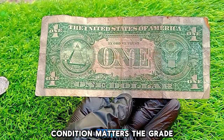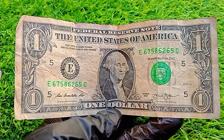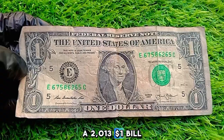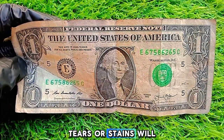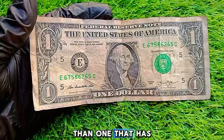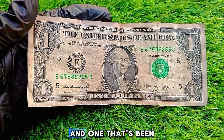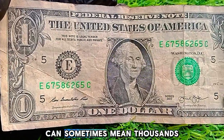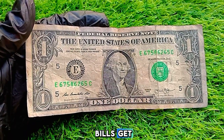Condition matters. The grade or condition of the bill is also a major factor in its value. A 2013 $1 bill in mint condition, without folds, tears, or stains, will be worth significantly more than one that has seen better days. The difference between a well-preserved note and one that's been through the ringer can sometimes mean thousands of dollars.